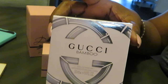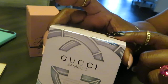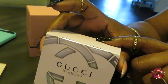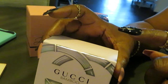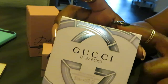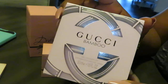I didn't really have that much rewards and they finally got this Gucci Bamboo in and I didn't want to miss it because I've been watching this on Amazon for a long time. I'm talking at least 8 months. And let me tell you something, I will watch something and watch it and watch it for a long time until it goes down in price. But I haven't been able to catch this on Amazon on sale, I mean, or discounted or anything. But I did find it at my local Walgreens. They finally got it. And when I saw it, I was like, oh, I gotta get it.